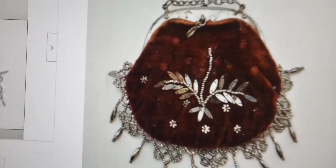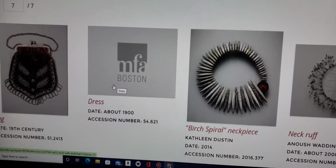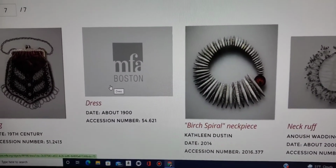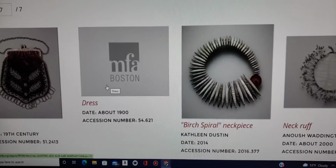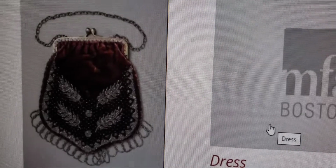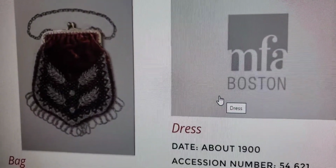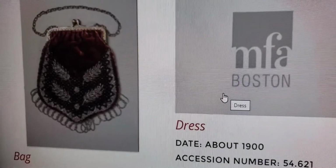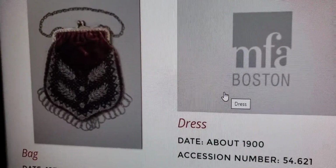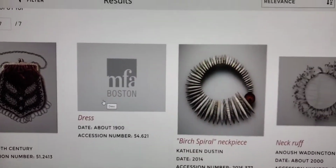Okay, so we're gonna do some research right now. We're on the Museum of Fine Arts in Boston. I just did a Boston accent and I'm from New York. And we're gonna look at some old purses to try to date mine. How can you tell if a purse is made in the 1970s or the 1870s? I don't know. I'm not Dr. Lori and I'm not a walking encyclopedia, but that's why we have Google.